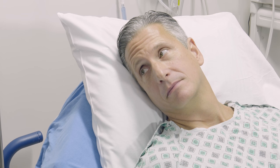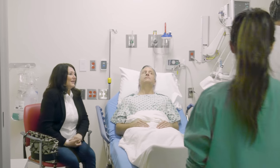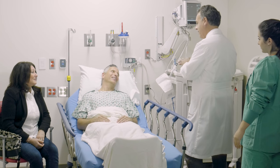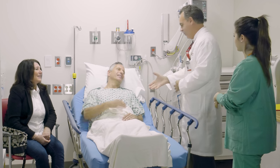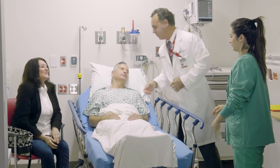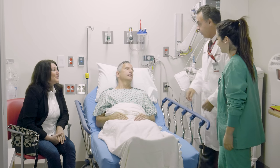You may have heard that Ohio State is an academic medical center. This benefits all patients through innovative research, specialized procedures, and unique options not available elsewhere. It also means that we're renowned for training the very best healthcare professionals that may be part of our team.